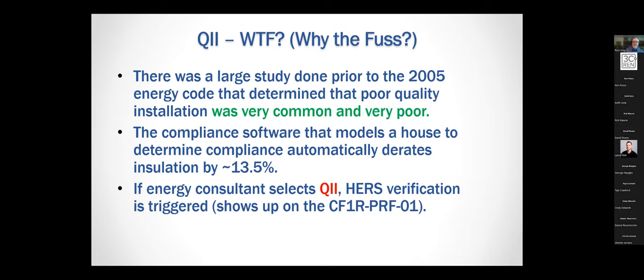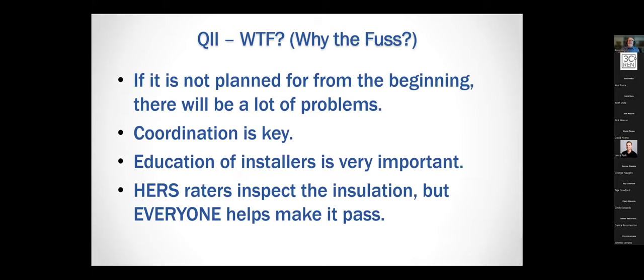So the energy consultant selects QII, HERS verification is triggered, and that shows up on the CF1R. So that's kind of the process. If it is not planned for from the very beginning, there's going to be a lot of problems. Coordination is key. Education of installers is extremely important because, as I mentioned, there's a lot of turnover.